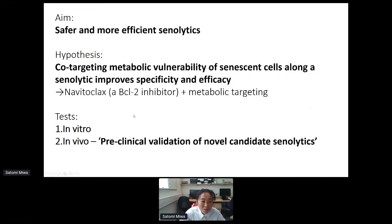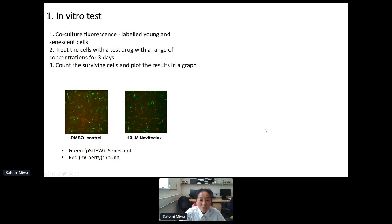We wanted to test both in vitro and in vivo settings, and the in vivo part is the one supported by UK Spine, preclinical validation of novel candidate senolytics. Firstly, in the in vitro test, we co-cultured fluorescence-labeled young and senescent cells, green senescent cells and red young cells. We treated the cells with a test drug at a range of concentrations for 3 days, then counted the surviving cells and plotted the results in a graph.